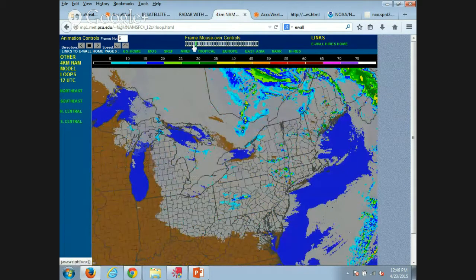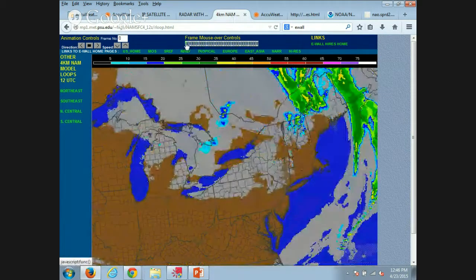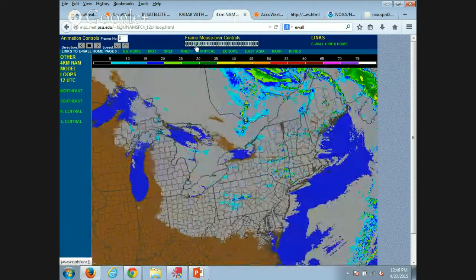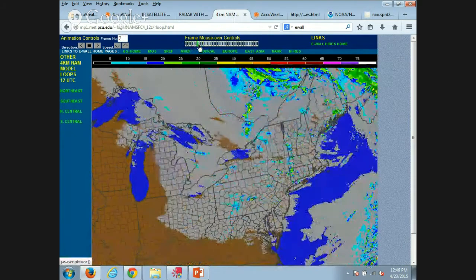Look at the 4-kilometer radar here. This shows some radar echoes coming into central PA this morning. A lot of low clouds. I did look at the 850 temperatures. They're -10s over Michigan, the -6s in Pittsburgh. So we're cold advecting with -7 or 8, probably at 850.